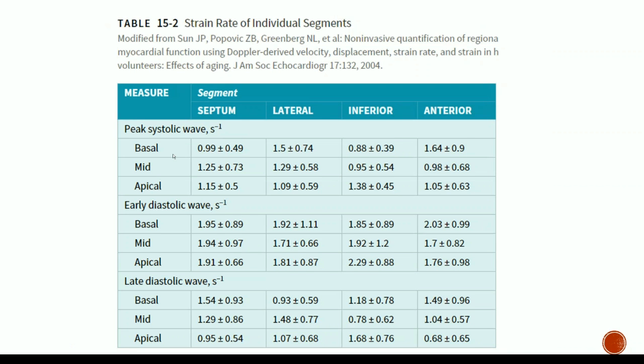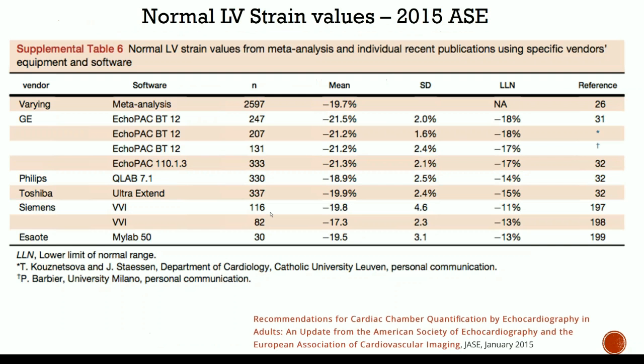So there are normal tables. We'll mention some issues between vendors and software packages. This is from a 2004 American Society of Echocardiography publication, where theoretically each segment of the heart has its own normal strain value. These have been less well validated than global strain patterns, but you can look at individual wall segments here with the peak strain. Skipping through some of these, we come to normal strain values.